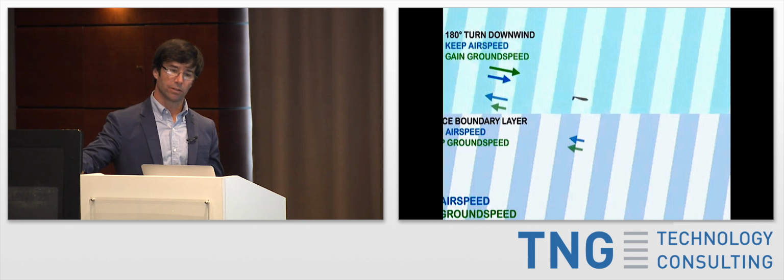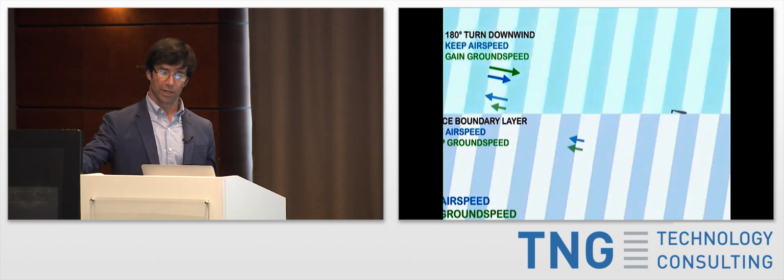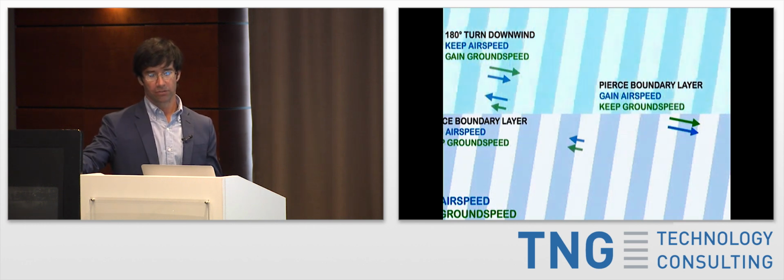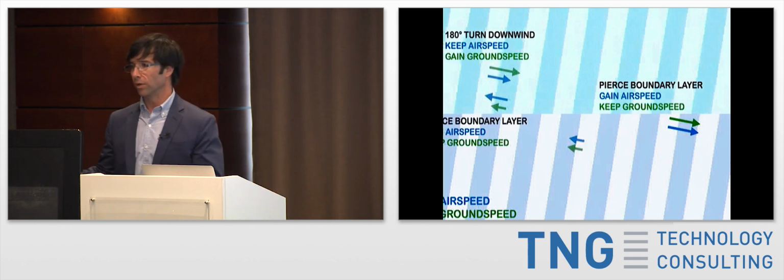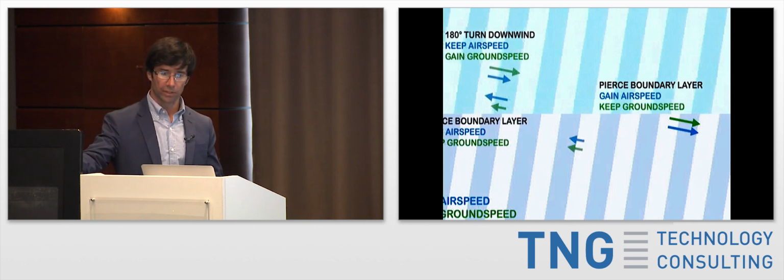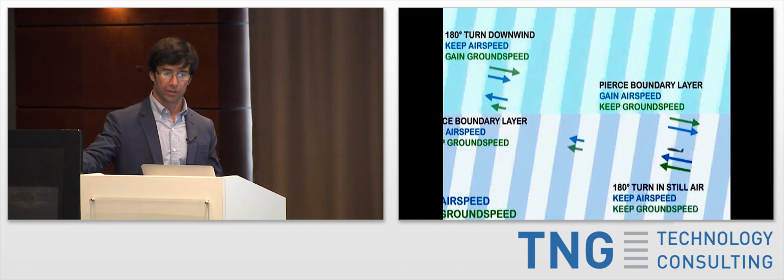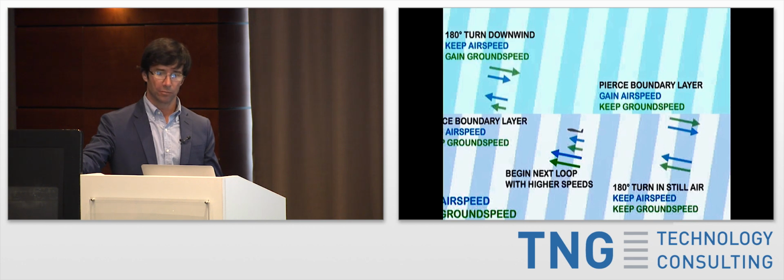And we make that 180 turn, the airspeed is preserved, and the ground speed is gained, like we saw in the previous part. And then when we enter the fixed air mass again, you have this sharp increase of airspeed, and that's because the glider is leaving a tailwind and entering a headwind. As far as it knows, it's entering this headwind of equal speed. And so the ground speed and airspeed are matched on the backside. When we come back to where we started, you notice we have much higher velocities in both cases.